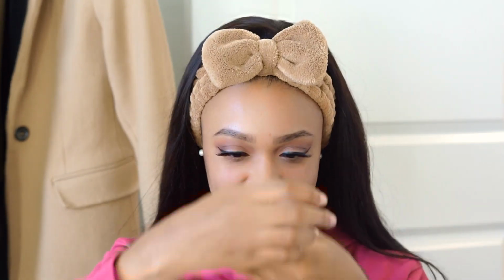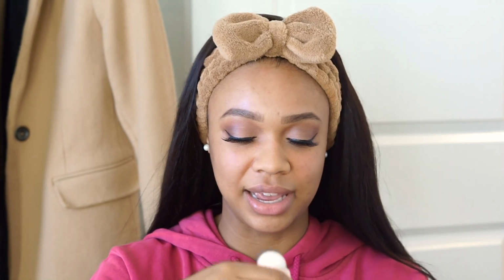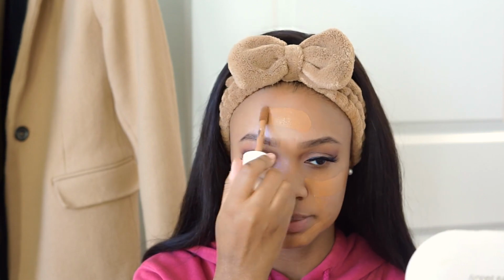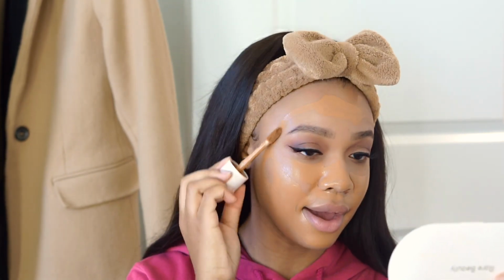So we are going to apply this. I have the color 410 in, which is neutral. Okay, so I'm just gonna apply this. You don't need a lot of it. It is buildable, so if you want more coverage like I'm doing, I'm just kind of smearing it all over my face. But you can really use a couple dots of this and it'll cover your whole face if you want more of a natural look to it. So we're applying that everywhere.